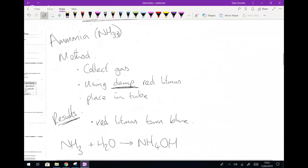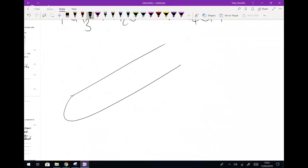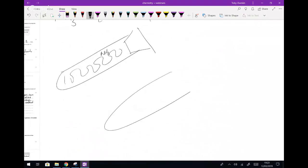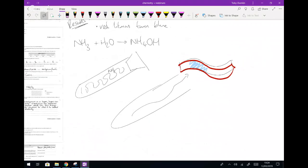Right, my method is correct for ammonia gas. I'll show you why. In a boiling tube, let's collect some of our gas. I'm going to put a cork in the end of it. The gas is an invisible gas in here, and it exists as NH3. When I remove the cork and expose it, the gas is going to start running out. And I will have my damp red litmus paper nearby, and the damp will cause it now to turn blue. And my equation is correct. The ammonia reacts with the water to form ammonium hydroxide, and hence turns it blue.